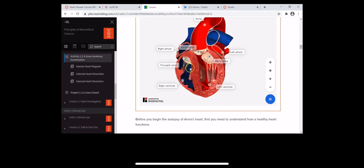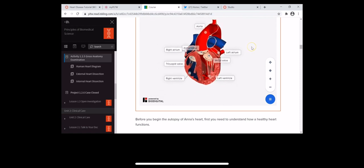And then the left ventricle squeezes, contracts, and the aortic valve opens up, and it brings the oxygenated blood to the aorta, which then goes to the rest of the body.